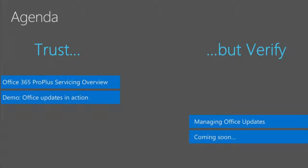At the end, we'll go through a sample management update plan where you can introduce a change according to whatever your schedule is. And then we'll talk about some announcements we made Monday about changes to the update model, which is going to help those who are inherently skeptical or need to have that control about how Office change is released in your environment. So keep in mind, trust and verify.